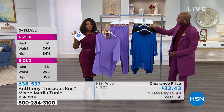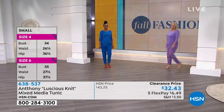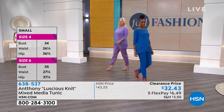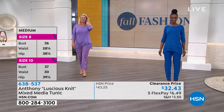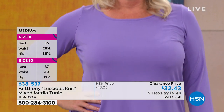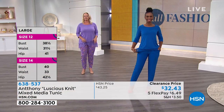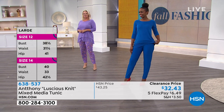So pretty. We do have a clearance price of $32, plus five flex pay. You're getting home for $6.49. Look at that float. Isn't it pretty? These are the kind of pieces that every woman should own because they're soft, they're no-brainers. Again, they're casual dressing at leisure, not trying too hard. Yeah, and that's what we want.